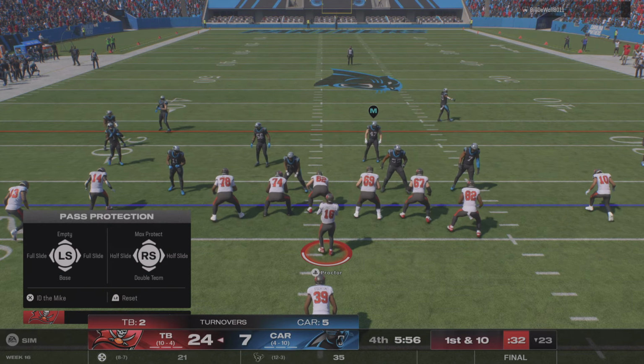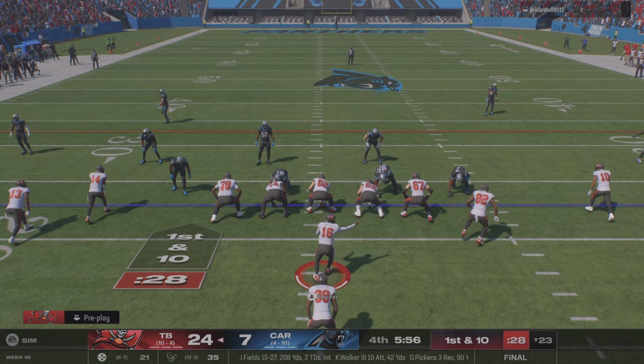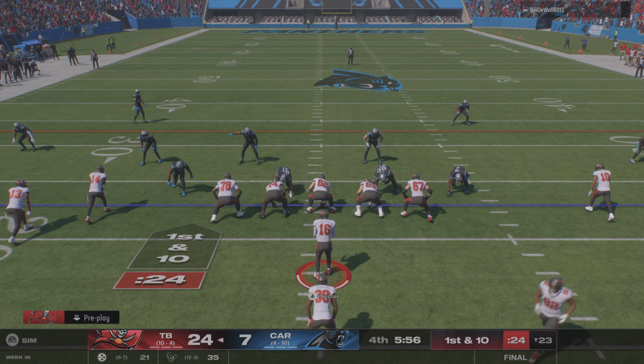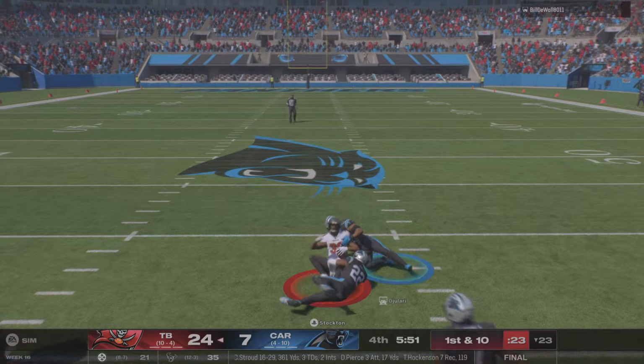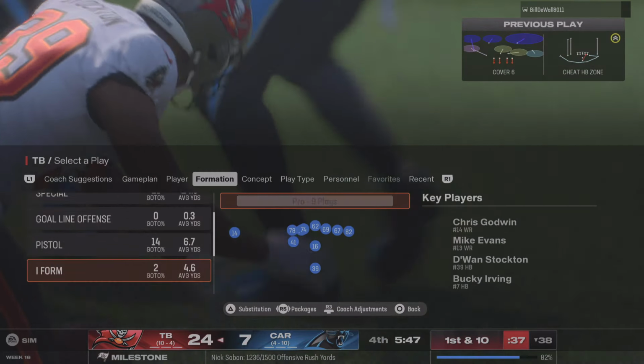Operating from their own 23, they'll begin first and 10. They'll send the tight end in motion right. They'll begin here on the ground, and they'll bring him down, but not until he gets to the 38-yard line.